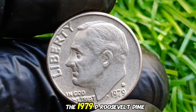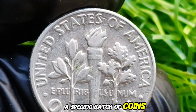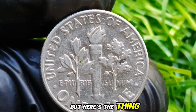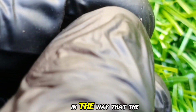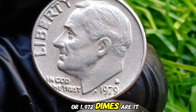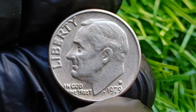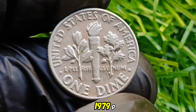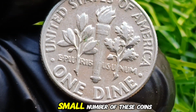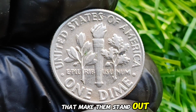The 1979 D Roosevelt dime is rare because it was part of a specific batch of coins that had a unique combination of error and scarcity. But here's the thing, this isn't an error coin in the way that the 1965 or 1972 dimes are. It wasn't missing a mint mark or struck with a doubled die. Instead, the rarity of the 1979 D dime comes from its production details and the fact that only a small number of these coins were struck with slight imperfections that make them stand out.